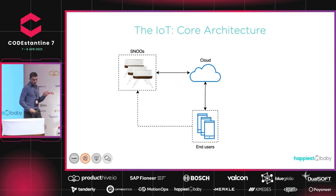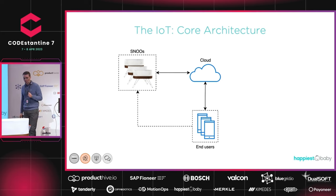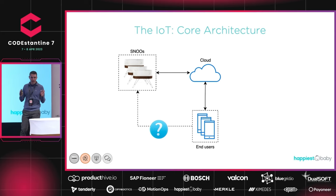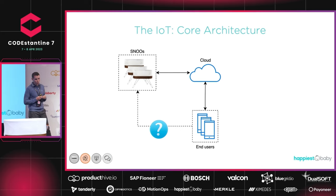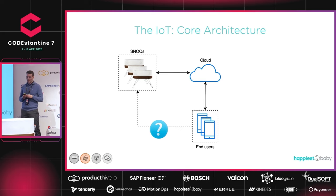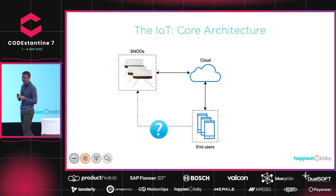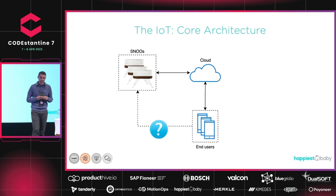But there is one point where the mobile phone should connect directly to the SNOOs, and maybe someone has some idea when do we need this? When do we need to connect directly to the SNOO? Yeah, so it might be one use case, but in our case, something similar.